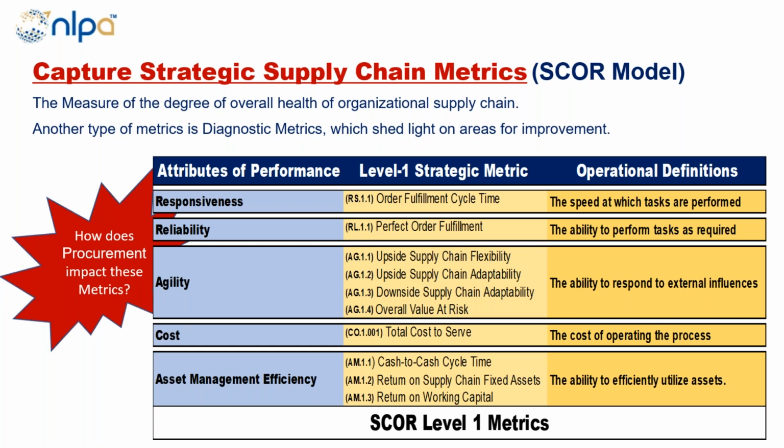For the scope of this webinar, I'm going to touch on level 1 metrics: responsiveness, reliability, agility, cost, and asset management and efficiency. The particular metrics are in the middle. For responsiveness, there's order fulfillment cycle time. So does the procurement function impact that? Absolutely.